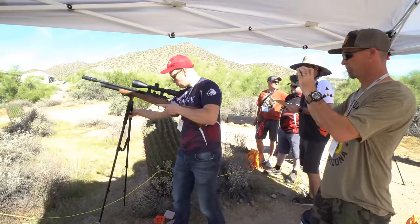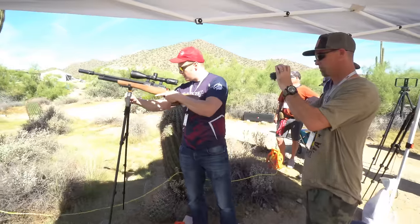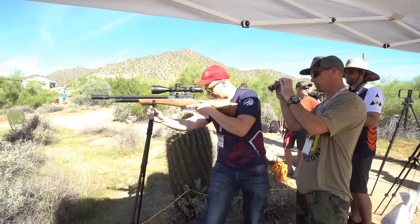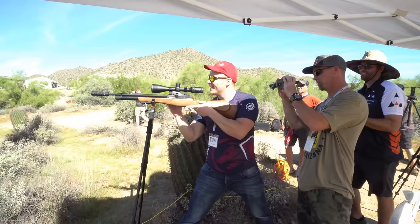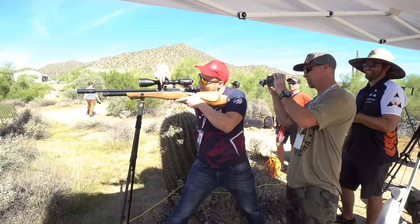Deer, 55 yards. Very nice cactus right there. Yep. Extreme. Extreme, that's right.